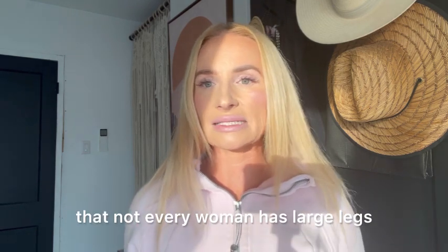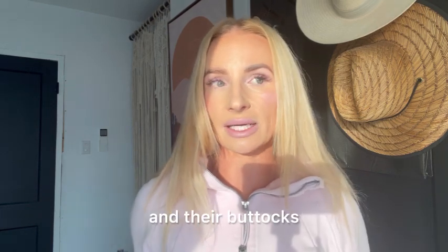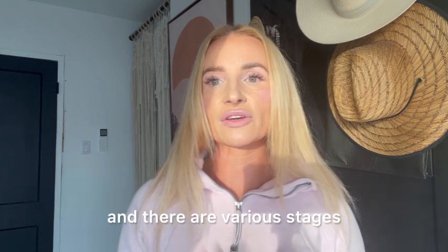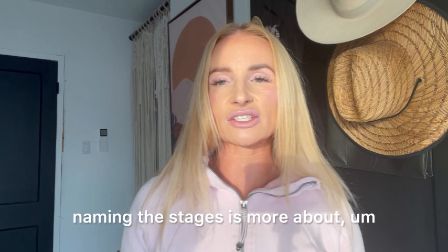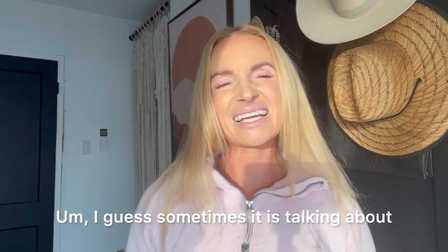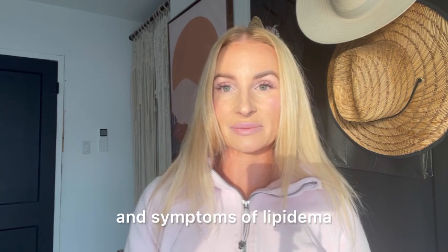And I will note that not every woman has large legs. Some women will have it just on their hips and their buttocks. I've heard of some women having it around their belly. So every woman looks a little bit different, and there are various stages, but a lot of doctors are saying that naming the stages is more about expressing where the lipedema fat is. I guess sometimes it is talking about the degree of lipedema. So yeah, those are some signs and symptoms of lipedema.